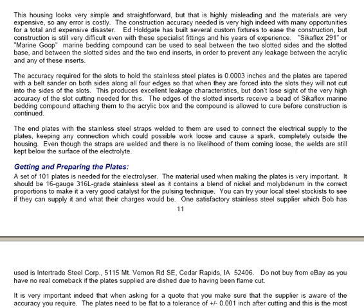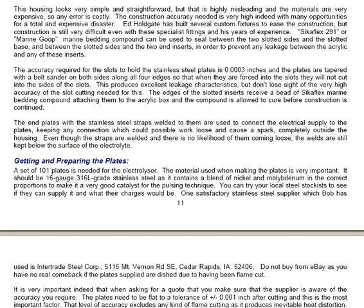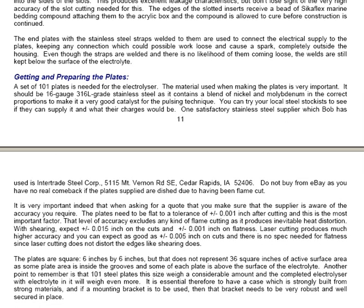Do not buy from eBay, as you've no real comeback if the plates supplied are dished due to having been flame cut. It is very important, indeed, that when asking for a quote, you make sure that the supplier is aware of the accuracy that you require.